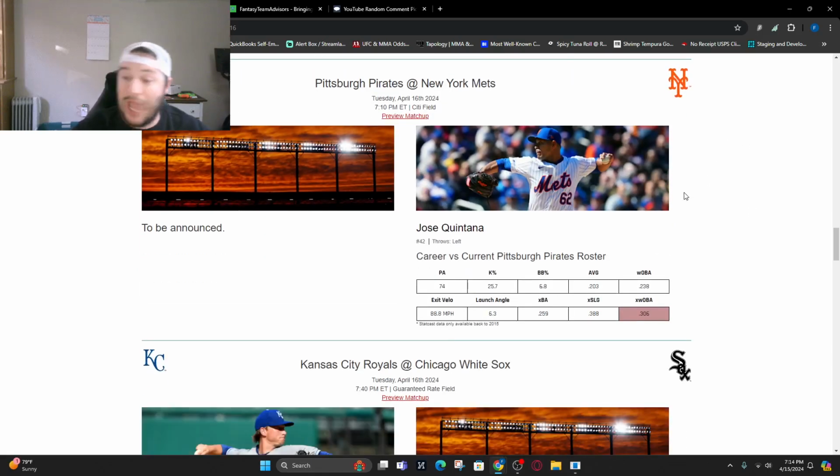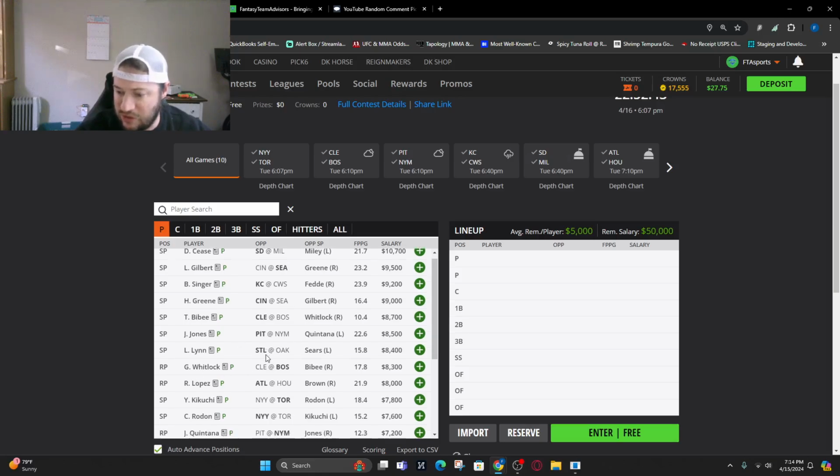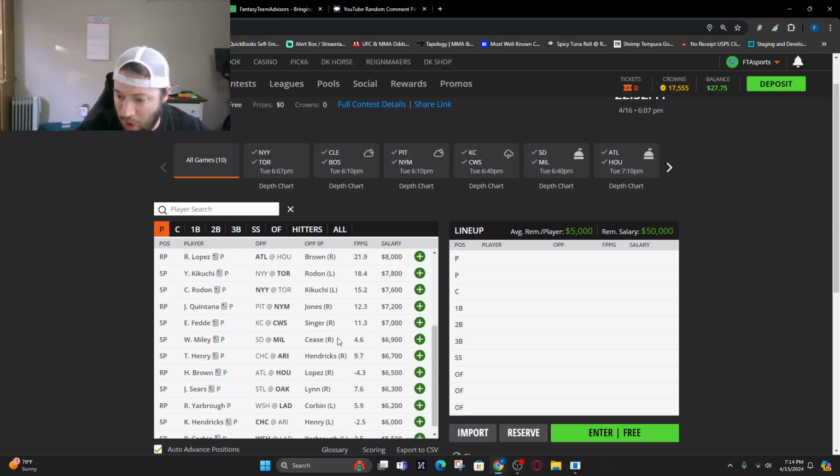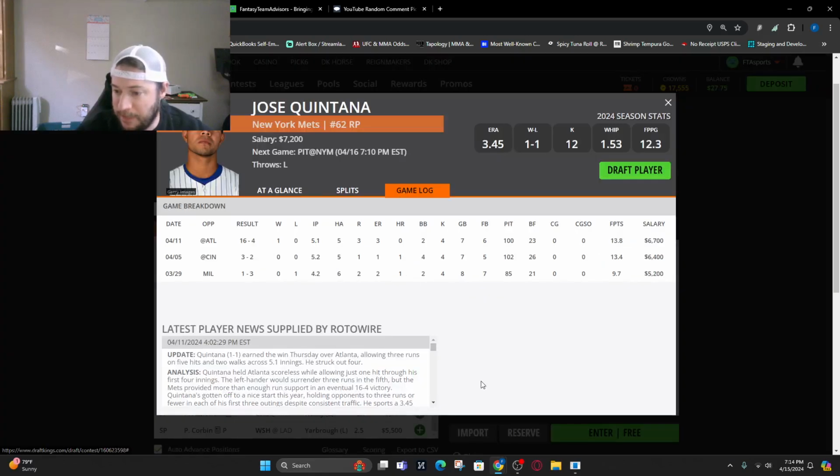Pirates at the Mets. As of now, we don't know who the Pirates are going to pitch versus Jose Quintana. Quintana, 74 plate appearances, .203 batting average. So let's take a look. I feel like they just pitched, right? Or am I wrong? So Quintana here, game log-wise. Okay, so he's facing one of his old teams, I believe. He's been okay. Atlanta did get the W at 5.1 innings, only 4 Ks.